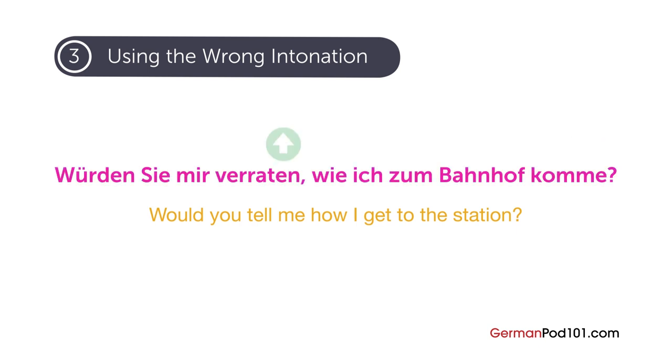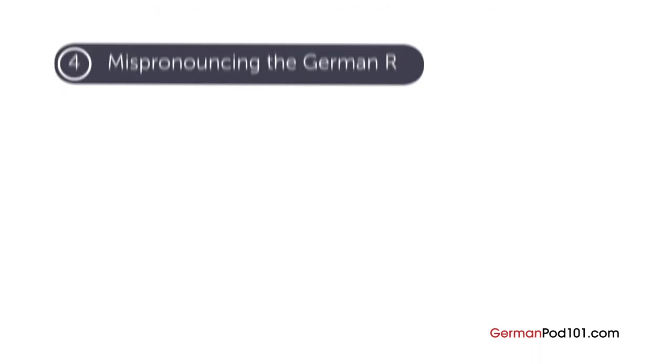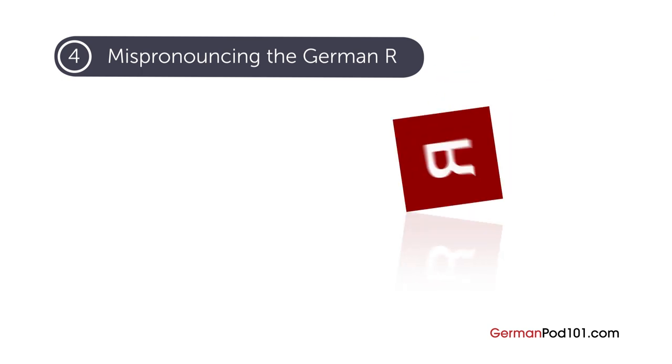Once again, the pitch rises at the end of the first clause, but this time the pitch also rises at the end since it's a question. Number 4. Mispronouncing the German R.